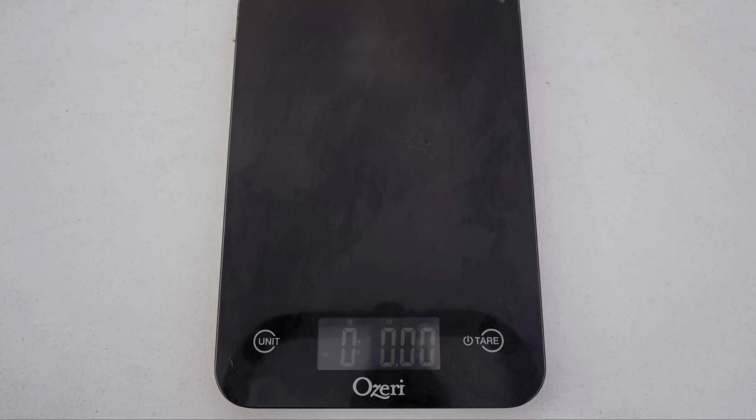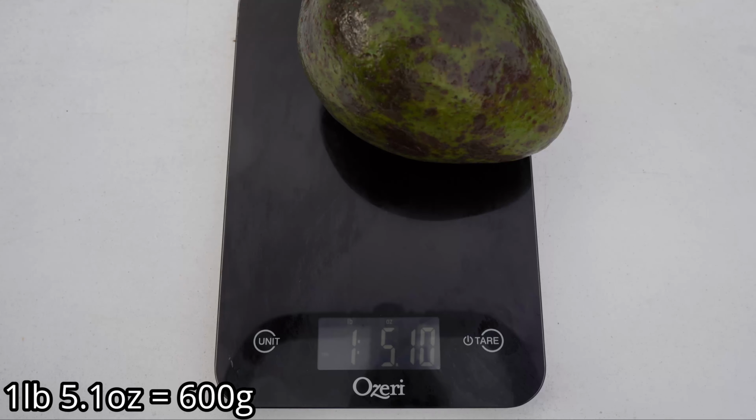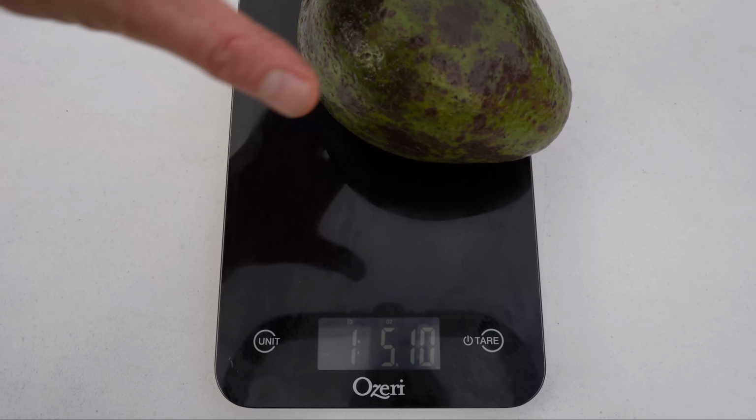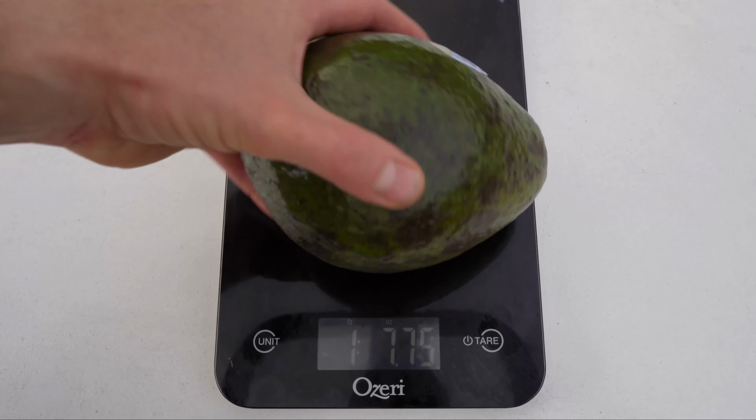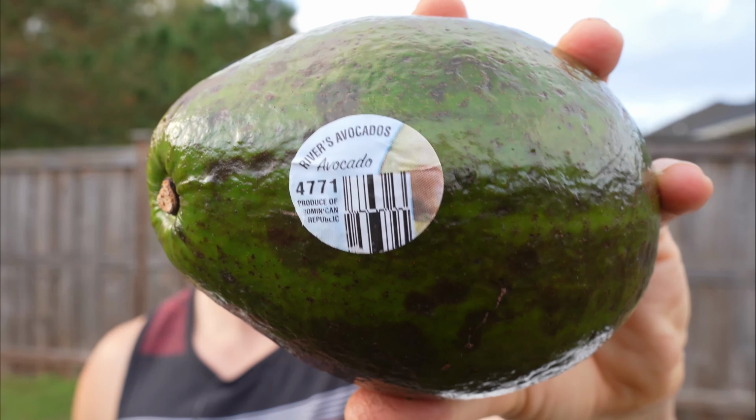You also get a lot more for your money with these avocados. Whereas a Hass avocado usually only averages about 6 ounces, this one comes in at a whopping 1 pound 5.1 ounces. And this isn't even the biggest one that you can find. There are bigger ones. Now, I don't know what variety of avocado this is. It could be one of a dozen different commercial varieties, and these don't hang on the tree as long, so they rotate through them more quickly. I think it's Choquette and Monroe season right now in Florida, but this is from the Dominican Republic. It could be a different season.